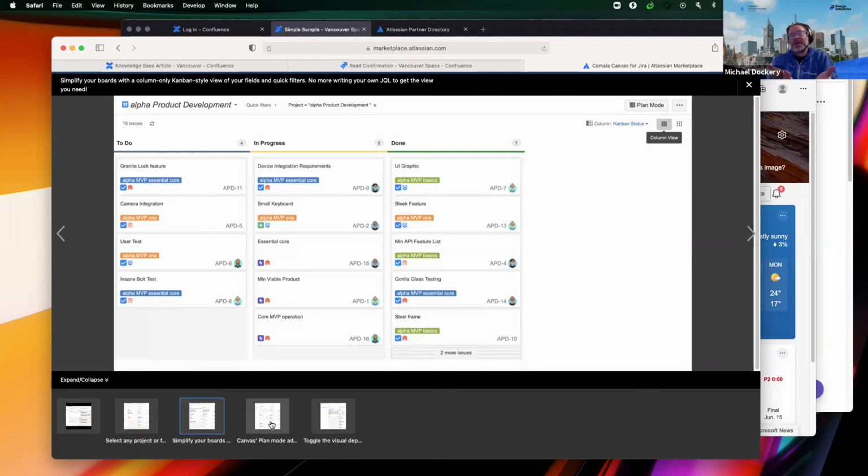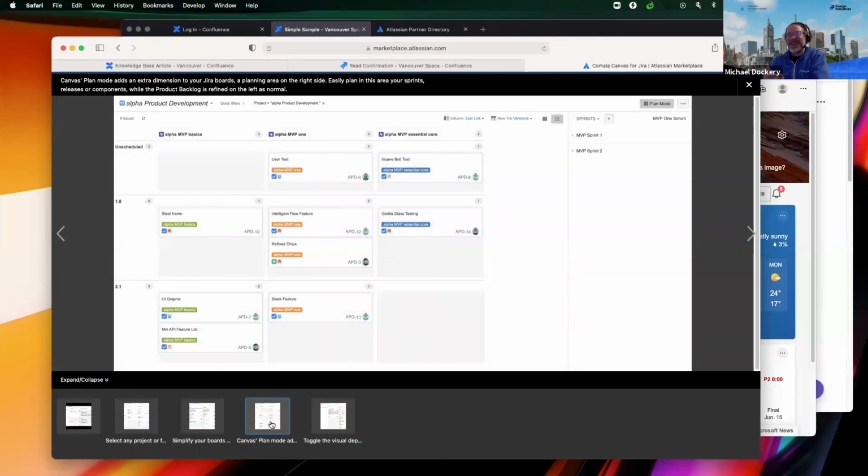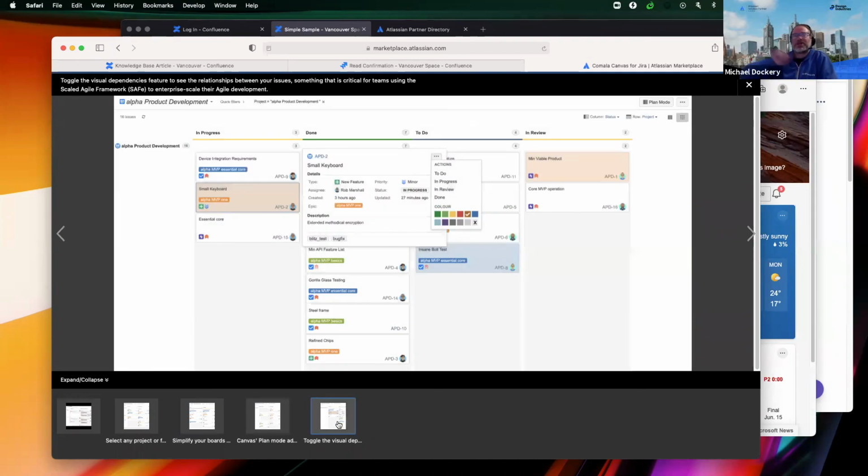A lot of people aren't aware that they can have a Kanban board but move in different dimensions, not just from left to right. I can move up and down. It's like, wow. Exactly, that's a great point. You're not just going through your swim lanes; you're choosing which way you want to go, vertically or horizontally. And again, it's a Kanban board, so you just drag and drop, and it'll update the fields. Yeah, exciting stuff.